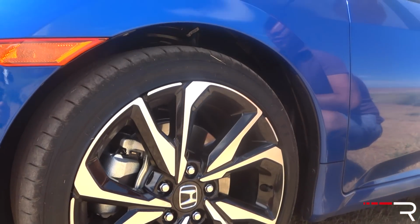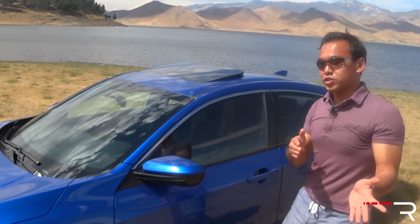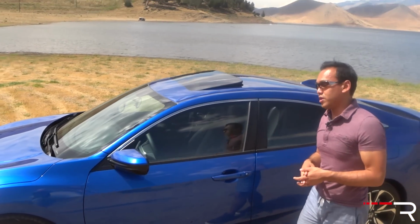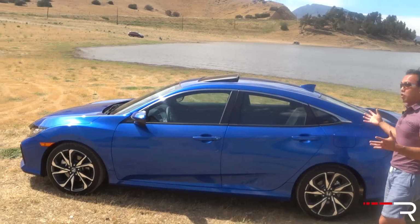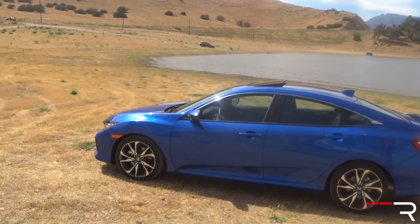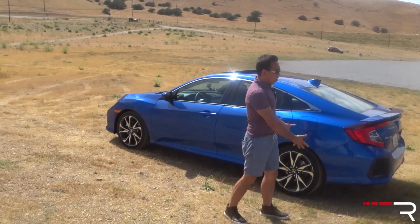And the wheels, honestly, they look the same as what you get on the Sport and Sport Touring hatchback, which is not a bad thing. They're a pretty nice set of wheels. They're about 10 millimeters wider than the previous generation Si and 20 millimeters wider than the regular Civic. Now, looking at the rest of the body, the sedan is definitely the bigger option. This car is roughly about 5 inches longer than the coupe, which definitely is all in the rear overhang.